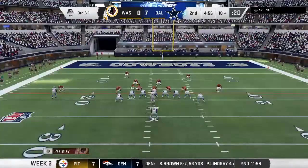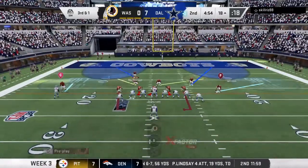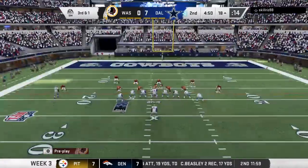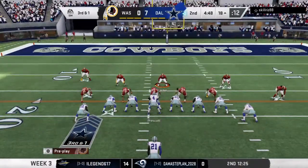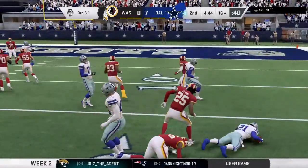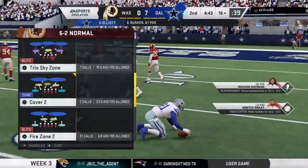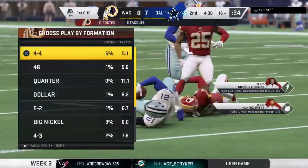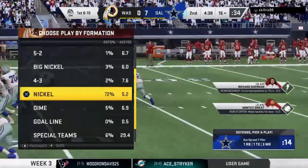There we go. 56, right there, 56. So we got man whip. Watch 26. On 3rd down, Elliott. And he picks up the first down yardage as he takes it down to the 16. They only get 2 there, but on 3rd and 1, that's all they needed to keep the drive going.